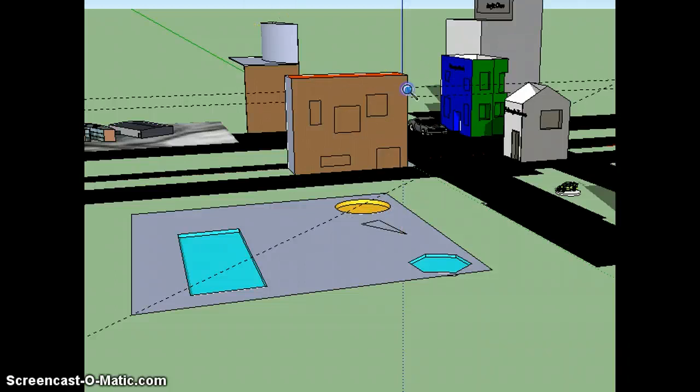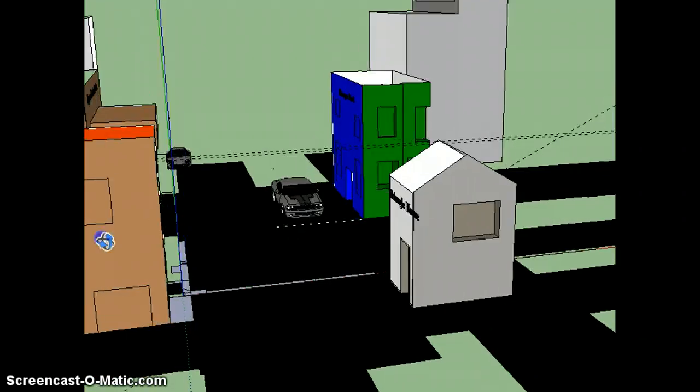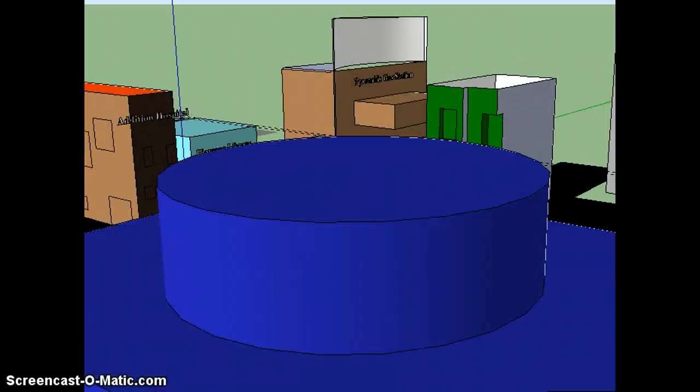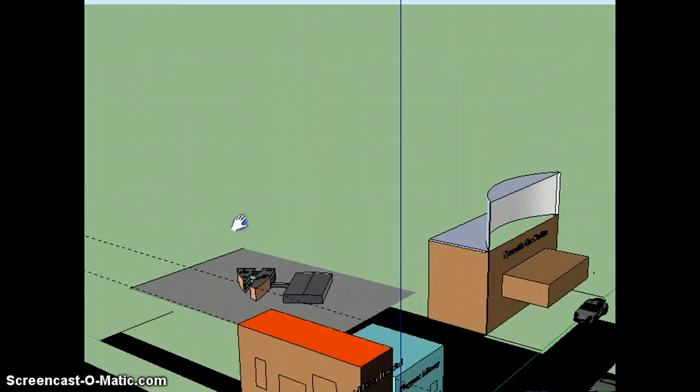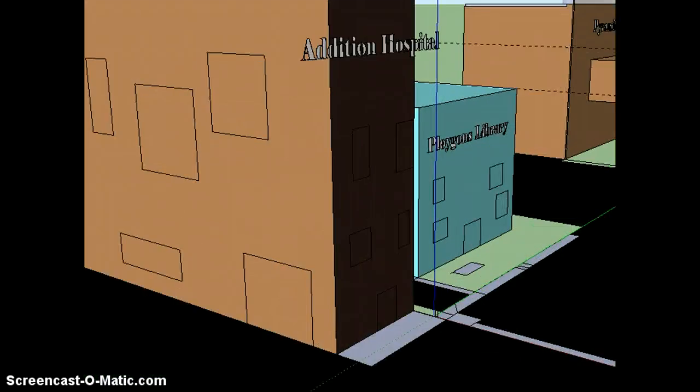This is my whole SketchUp geometry panel. Here are my three parallel streets, and here are my two transversals. And then I'll show you the required buildings. I'm just showing you my required buildings.